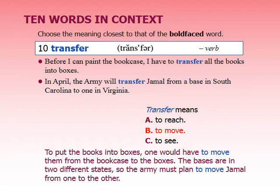So in the first example, you transfer all the books from the bookshelf into the box, from one place to another place. In the second example, we have transferring from South Carolina to Virginia, meaning moving from one place to another place. Now, transfer is something that you do to something else. In the first example, we're saying I transfer the books, meaning that I'm moving the books from here to there. I'm controlling it. In the second one, it's the Army that is transferring Jamal, meaning that the Army is moving Jamal from one place to another place. He's not moving himself. Someone else is moving him.